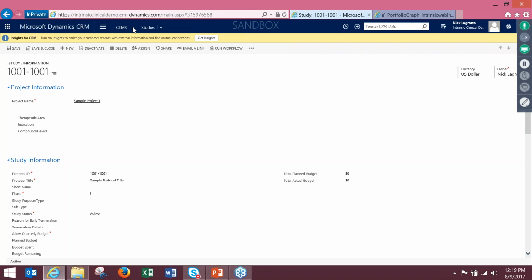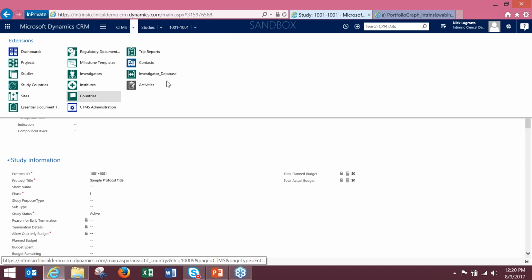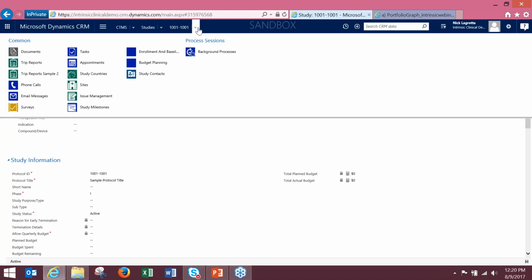So once again, this is all of the general entity information. At this dropdown, you're seeing all of the system-wide information. But when you click on the specific entity drop-down, this is where you're seeing things particular to this study. So you're seeing trip reports, countries, sites, issues, enrollment, budget, things like that. Entire system-wide information, entity-specific information.